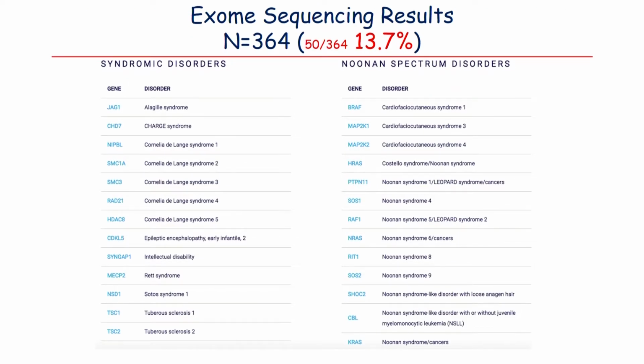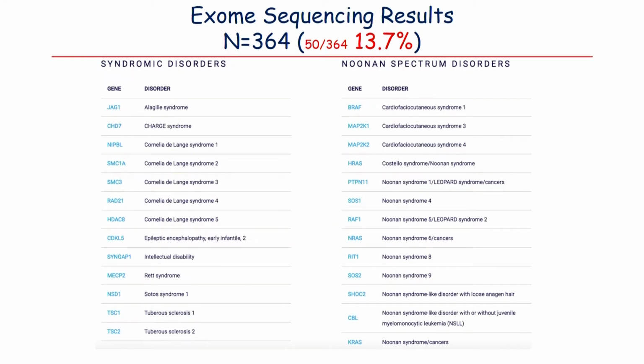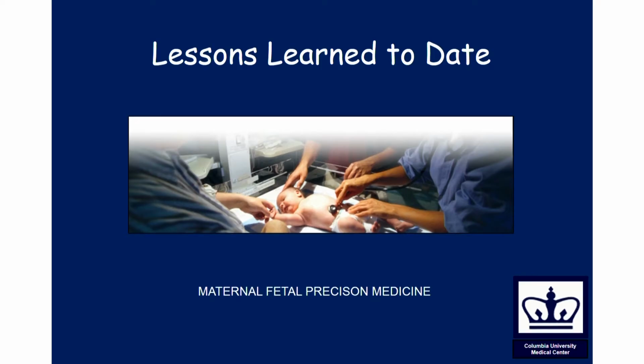So this shows just some of the well-known genes and disorders that we saw. For example, JAG1 in Alagille. You can also see MECP2 in Rett syndrome. But we do see quite a large proportion of fetuses that have Noonan spectrum disorders or mutations associated with them, and some of the classic ones being KRAS and SOS1.